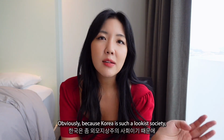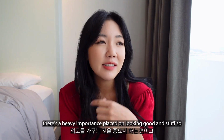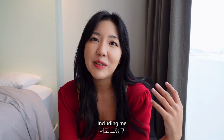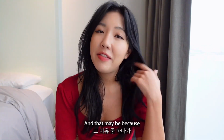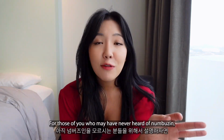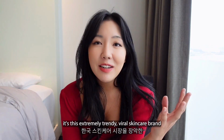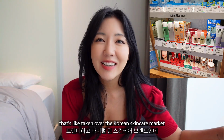Obviously, because Korea is such a lookist society, there's a heavy importance placed on looking good. So everyone cares about looking after their skin from an early age, including me. I would say my skin texture right now has been really good. And that may be because I've been trying out products from this brand called numbuzin for the past month and a half or so. For those of you who may have never heard of numbuzin, it's this extremely trendy viral skincare brand that's taken over the Korean skincare market.